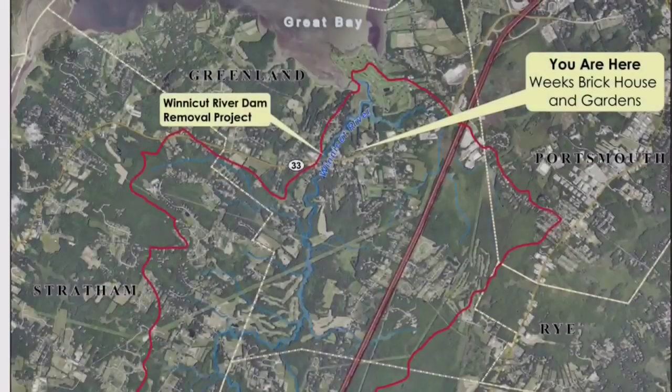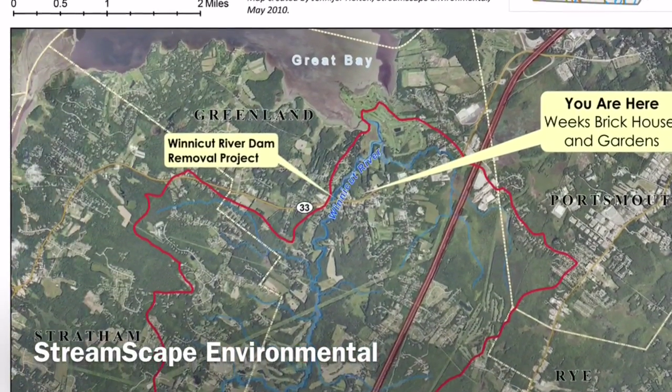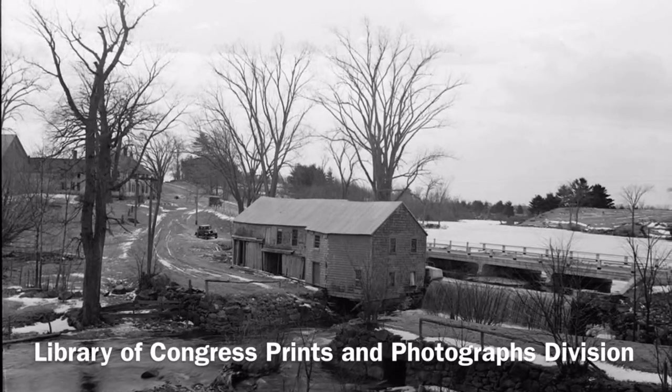Winnicut River is 9.1 miles long, that rises at the northern outlet of Lyne Swamp in Northampton and flows north through Greenland, New Hampshire, and crosses Route 33. From there it becomes a tidal river, for the remaining miles until it reaches the Great Bay.